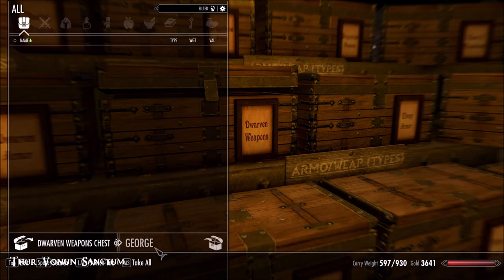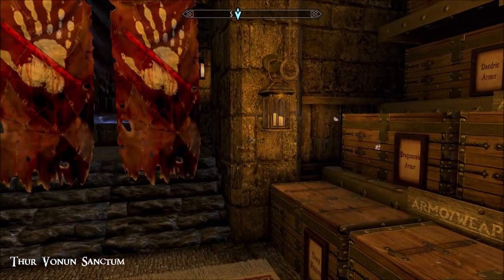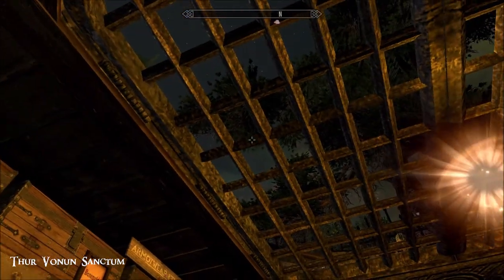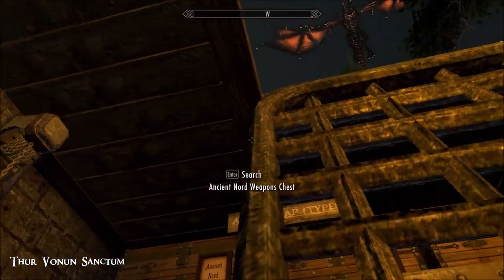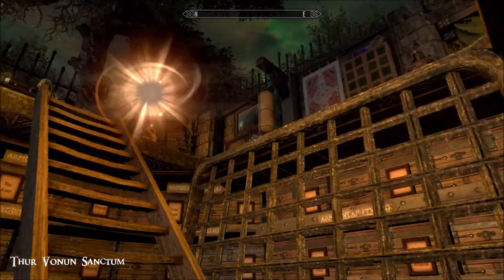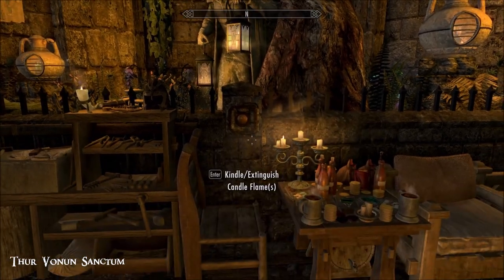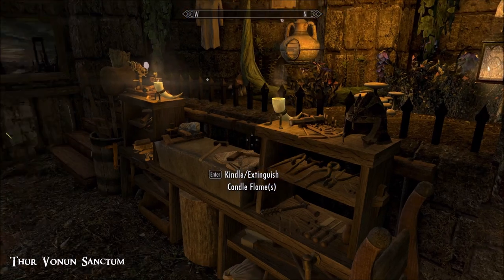Okay, just checking. I wasn't sure if it was going to be one of those where it's got every item in the game just sat there. Trapdoor and ladder. Oh my god. Okay. Oh, wow. Okay, so you can turn your candles on and off. It's going to put the ladder back.